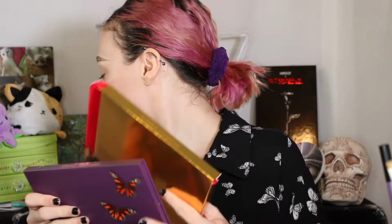I will be able to do swatches. I know that sometimes I'm not the best at that, but I just feel like I really, really should with this because it's beautiful. Yes, my back here is very, very cluttered. I'm in the middle of organizing everything and it's just a disaster.